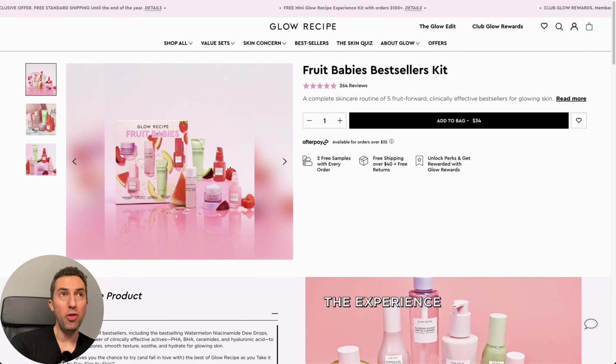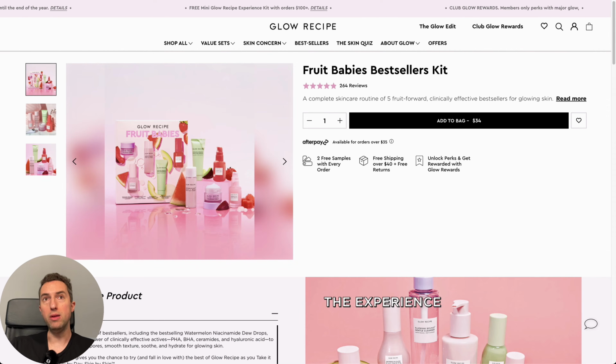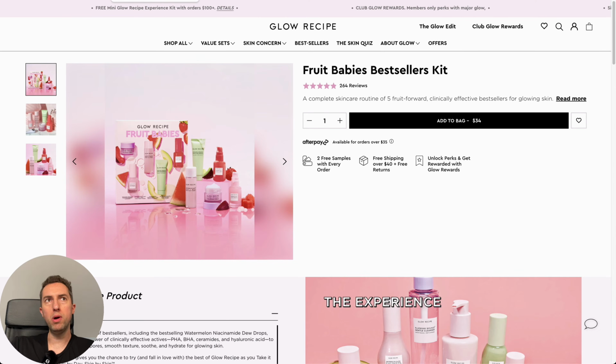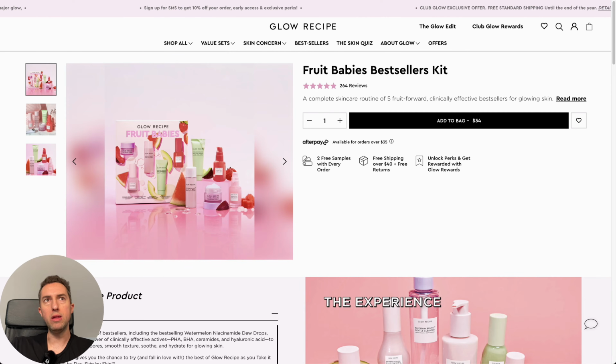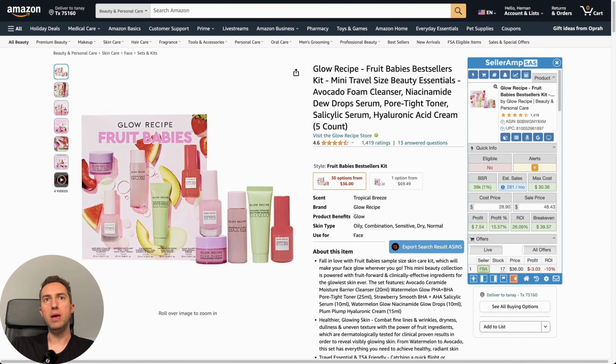So this is the first product that we are analyzing today. On first sight, it looks like a great product. I believe they have a coupon code that brings it down to this much, 28 from 34. The product matches, it looks exactly the same, the description matches, it's the same brand, everything looks great, the variation has enough sales. But what is wrong?